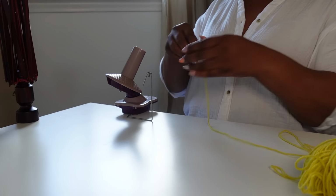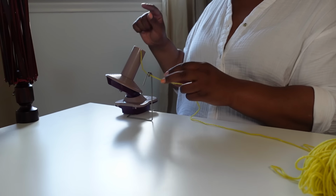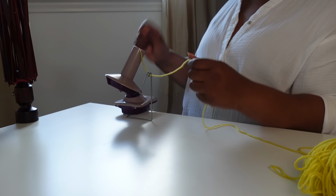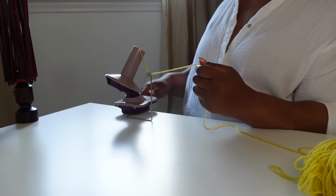So to start, we need to thread the yarn through this little corkscrew, and then we're going to affix it through the little notches at the top of the yarn ball winder. You'll want to apply a little bit of tension just to make sure your cake comes out even, but then you can just start winding. So grab the crank and we're gonna rotate it counterclockwise for a nice, not too tight yarn ball.